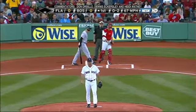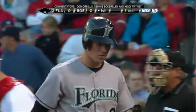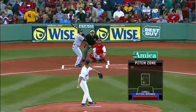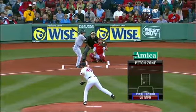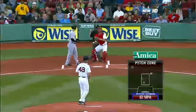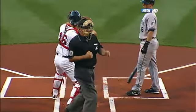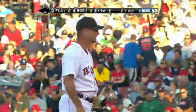Strike three call. Good start for Tim Wakefield. Coughlin down by way of the K. What a great start for Wakefield. Fastball, knuckleball, and then he paints with a knuckleball on the outside corner. I mean, what are you going to do about that? Might be a little outside, but it's tough to call, and it's tough to swing at because you think it's outside. But what a start for Wakefield.